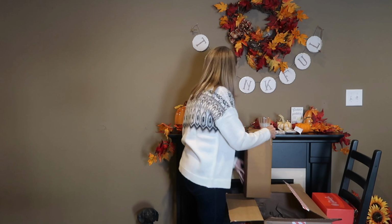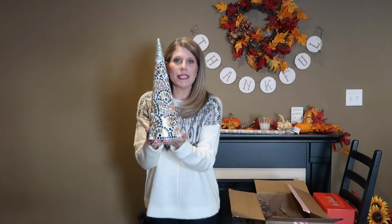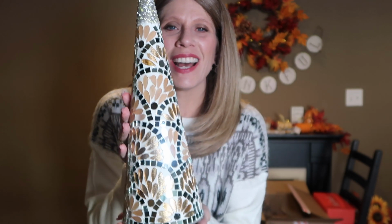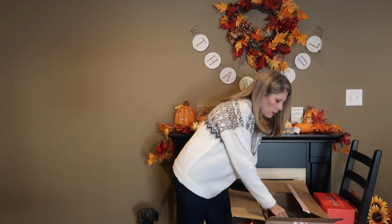And there's something in here. Oh yes, I remember now. Oh, this is beautiful. I'm so excited about this. Look at this. Is this not gorgeous? Oh my goodness, I love the sparkle of this. Yes, this is definitely going on my fireplace. I love that. And it's mirrored glass, and here is like a ceramic, no, I think this is glass. Oh, that is beautiful. We'll put it here for safekeeping. That's not where it will stay.